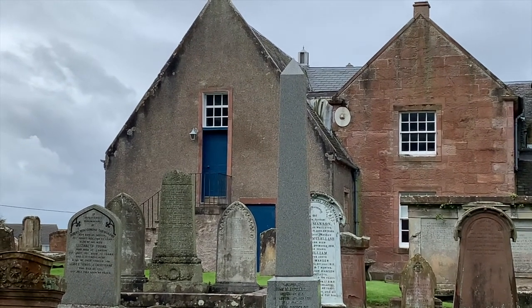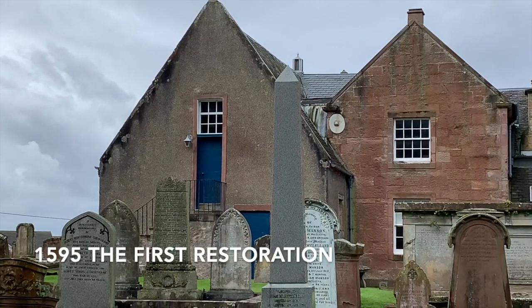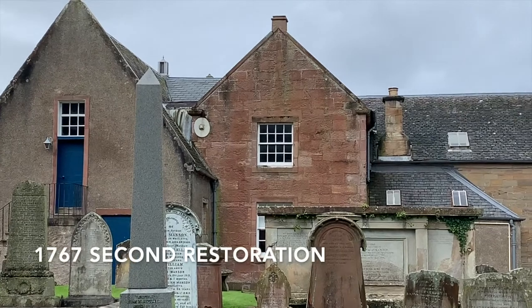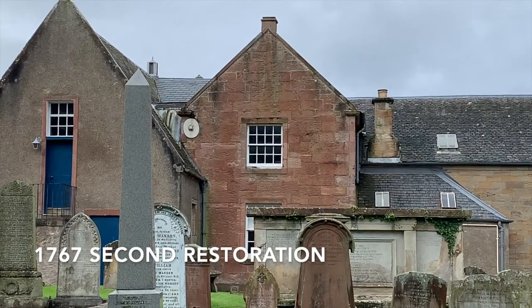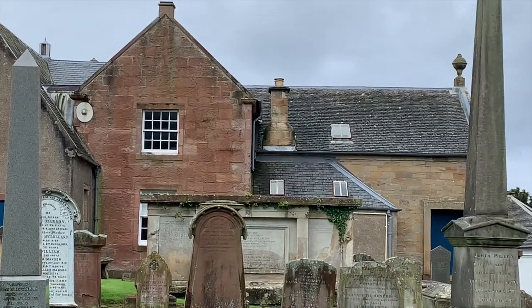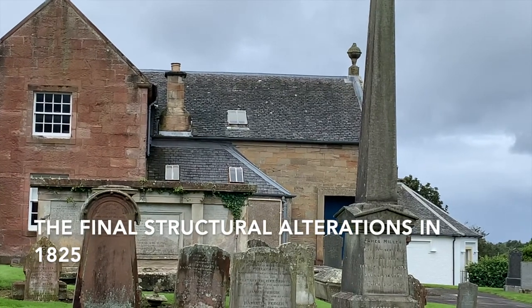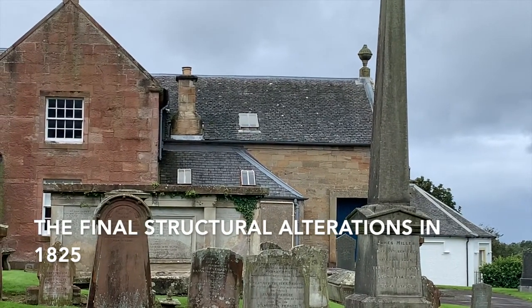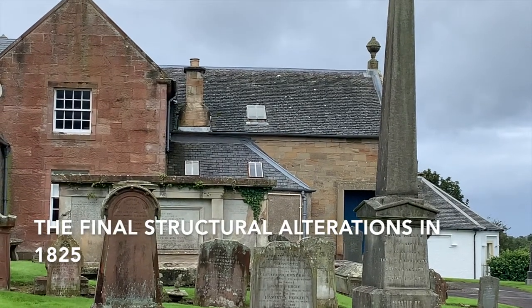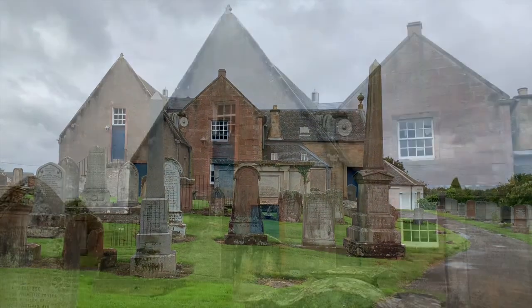Over on the left, the first part is the 1500s original building. Then moving to the middle, we have the extension that was built on in 1767 with a redder brick. And then at the far end, the crypt, which was built in 1825 to house the Oswald tombs. But we'll hear more of these as we walk round.